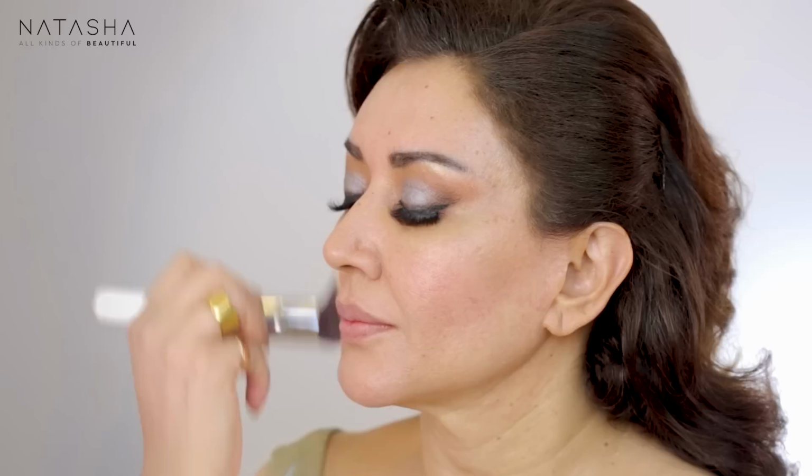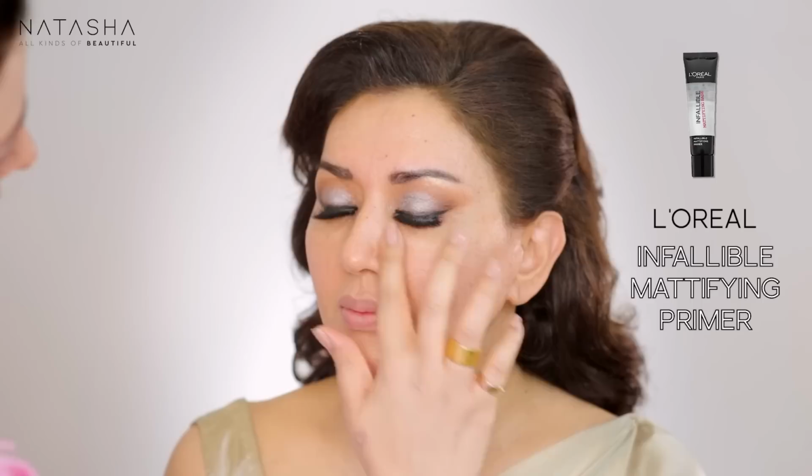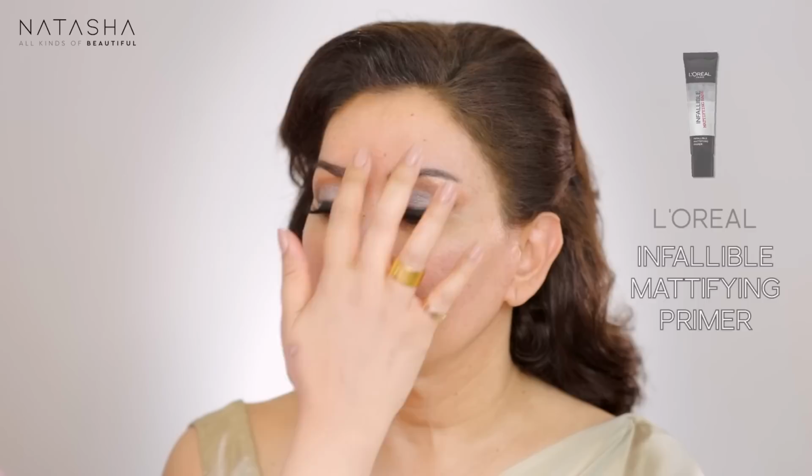So I'm going to apply that to the T-zone of her face and not go towards the outer side of her face. I just want it to be on her T-zone, and I'm going to take a little bit and apply under her eye also. We'll do the finishing of the eye after we're done with the skin now. So just giving that a break for a minute.